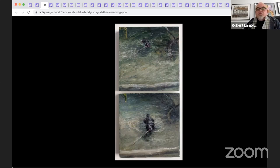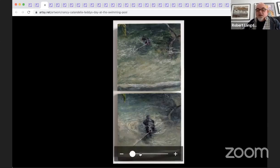We had swimming holes to visit, and there he becomes the subject of a visual short story, playing a game of fetch with me. I wanted to capture the essence of his powerful energy as he swam with a stick in his mouth to bring back to me. This diptych has become the start of an ongoing series of paintings of a very animated Teddy at the swimming hole. So this is called Teddy's Day at the Swimming Hole.